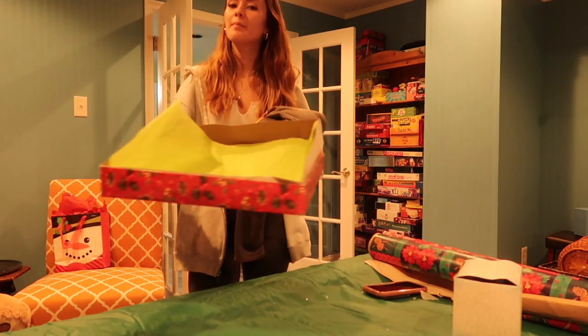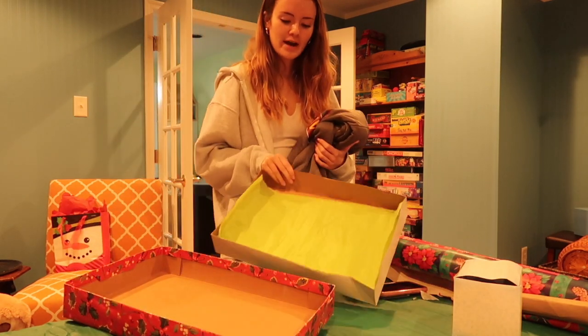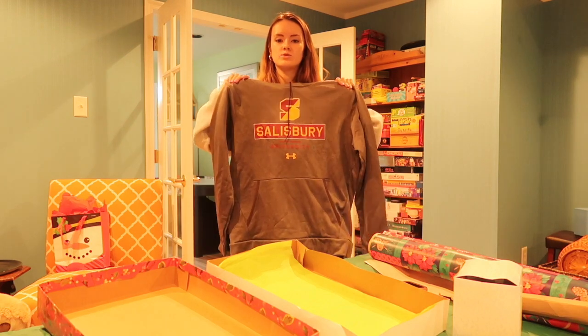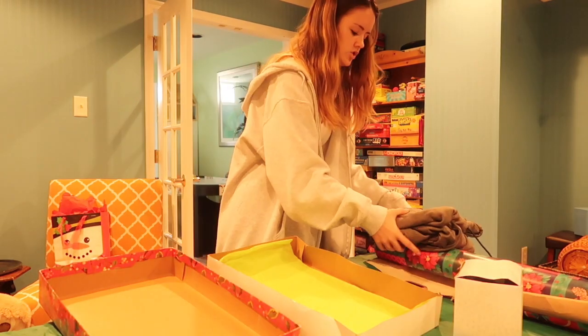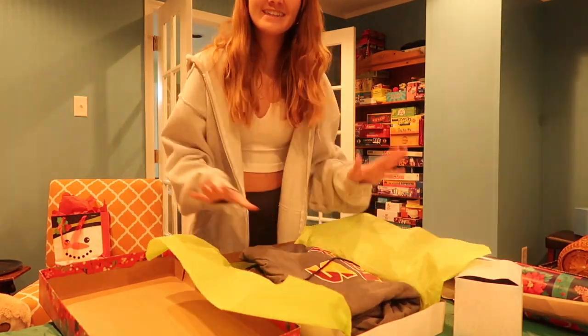Next, we're gonna move on to my dad. This is just perfect. That's what I'm using: a box that has already been wrapped. All I have to do is throw the shirt inside. I got him one of my school sweatshirts. So cute. Look at that.